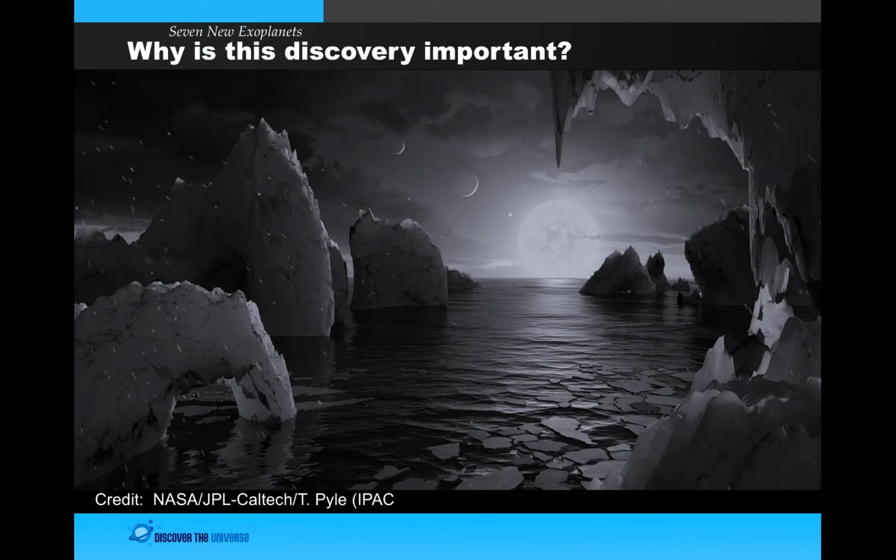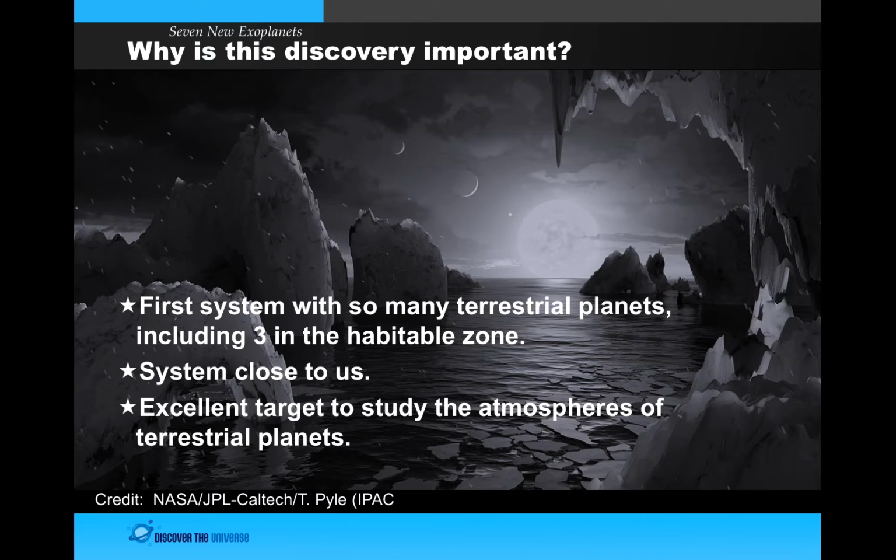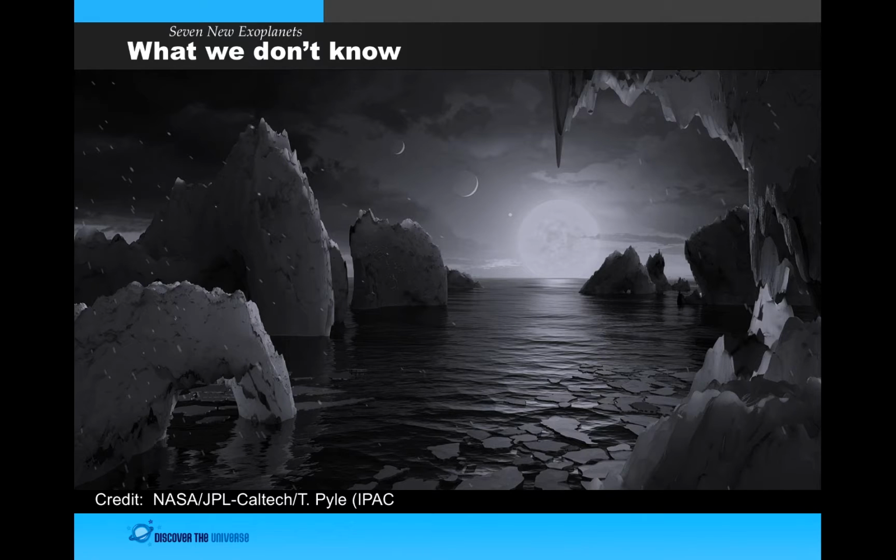So why is this discovery important? Well, it's the first system with so many terrestrial planets, including 3 in the habitable zone. So it is something we've never heard of before. It's also a system that's very close to us, so it will allow us to study these exoplanets in unprecedented details. And it's an excellent target to study the atmospheres of terrestrial planets. And that's something we'll hear about more and more in the next few years. So keep your eyes open for this.